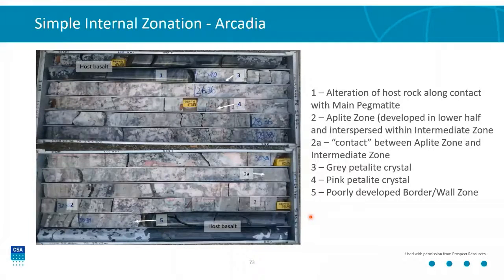And this is just what some of their core looks like. You've got these aplite zones that generally developed in the footwall of the pegmatite, but you do find them randomly through the rest of the pegmatite body as well. And then your coarser-grained petalite, spodumene mineralization within the main pegmatite body. So what you learn or see in the textbooks and what you see in the field can be two vastly different things.